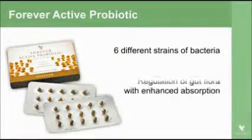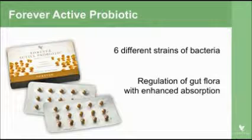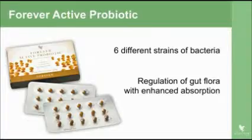The probiotic contains 6 different strains of bacteria, good bacteria if you like, which help regulate gut flora. I say we have to look after our gut. And to have a nice balance of bacteria, this will improve absorption again. And especially if you're taking a course of antibiotics, for example, which can upset the delicate balance of the gut flora, taking a probiotic will help mitigate any problems with the antibiotic.